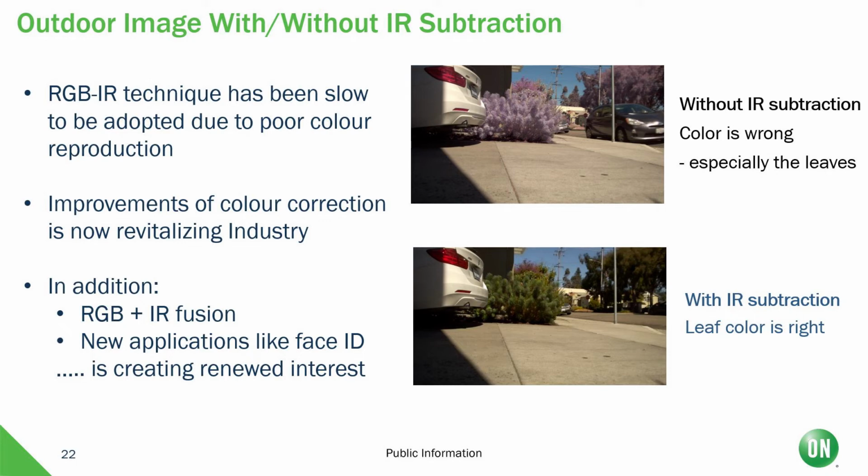What you're seeing here is 2 images. When it's done incorrectly, at the top, you get a purple bush. Generally, bushes don't come in purple, but if you do the IR subtraction correctly, then you actually get a green bush, and you get better color fidelity.